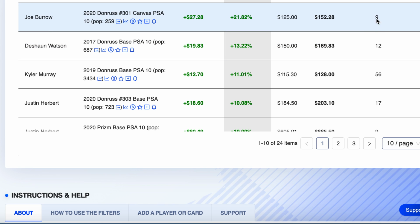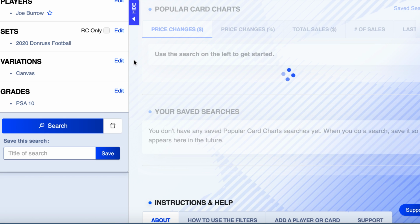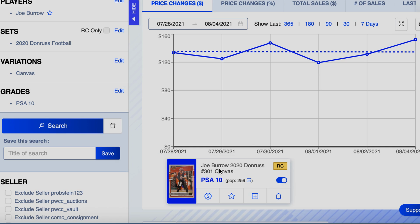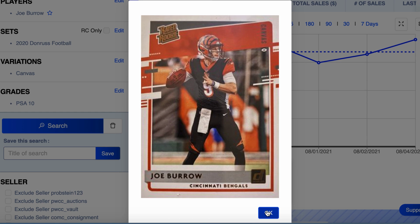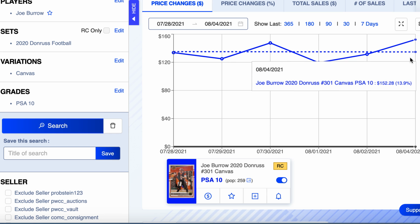Anyways, 9 sales in a week. That's pretty good sales volume, up 21.8%. Let's pull up the chart on this. This is an interesting one because these canvas ones, I like them. They're a parallel of the regular one. I'll show you here. See, it's canvas, a little bronzy, stuff like that. 133 start the week, 152 to end the week.